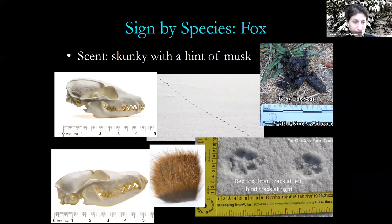All right, let me continue on here. Oh, I wanted to show you the difference between the skulls. So the bottom skull here, you can see they're a similar size. The red fox skull is a little bigger. You can see it's really super flat across the top and very, very smooth. So it's a lot flatter than what we saw in the coyote.